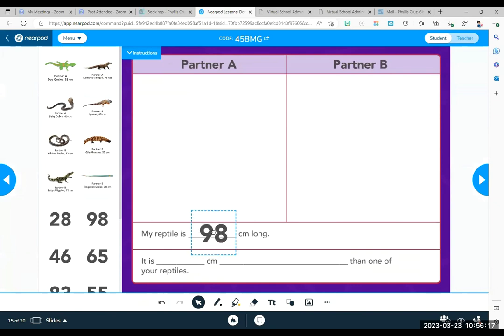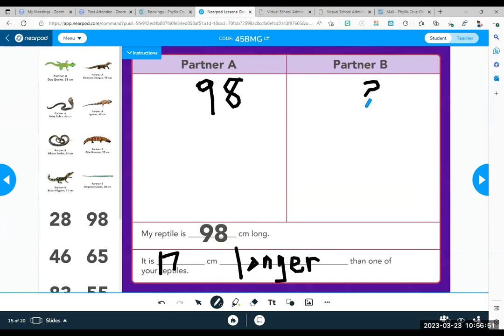My reptile is 98. It is 17 centimeters longer than the other reptile. What am I? Mine's 98. And we have to try to figure out what the other reptile is, if it's 17 centimeters longer than your reptile. Notice I didn't put any pictures in. I don't want anybody to see which ones I chose.